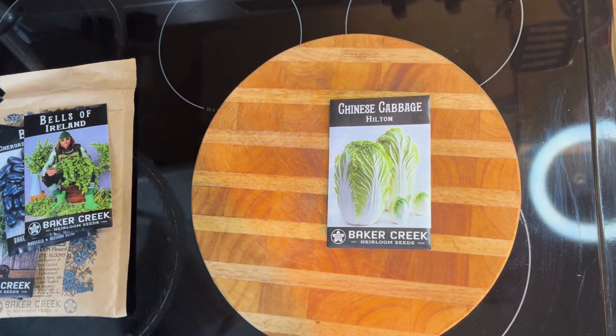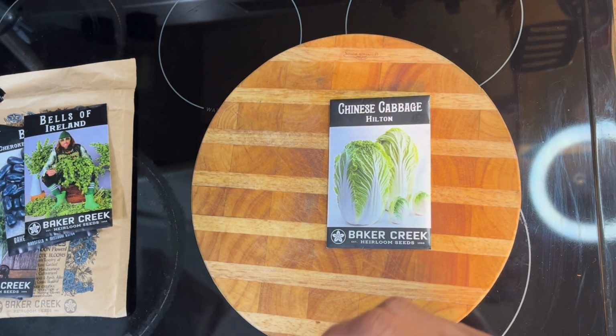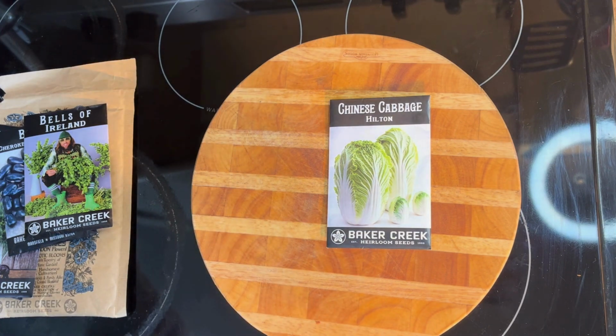Now, you want to watch for aphids, cabbage worms, slugs, and flea beetles. It is perfect in raw and cooked dishes. It's great for slaws and salads and burger toppings. And it's also perfect for making kimchi and cabbage rolls.